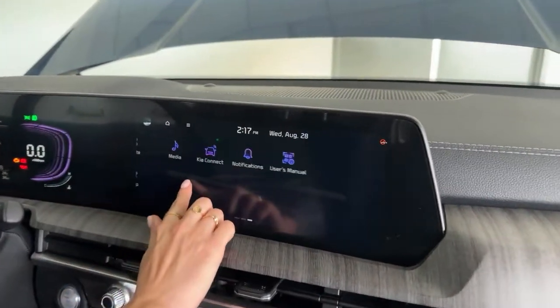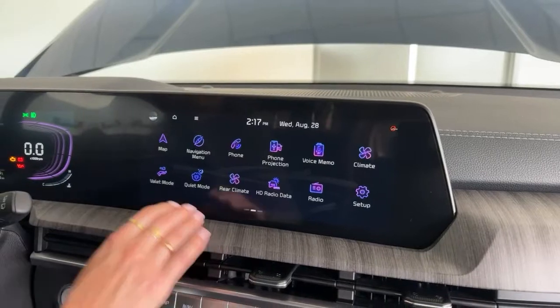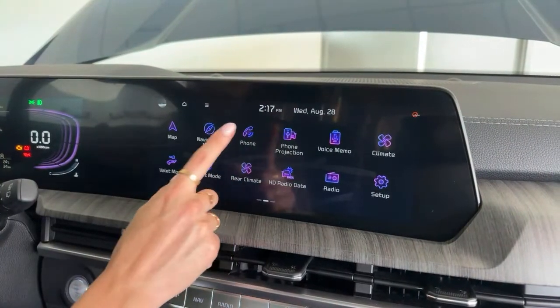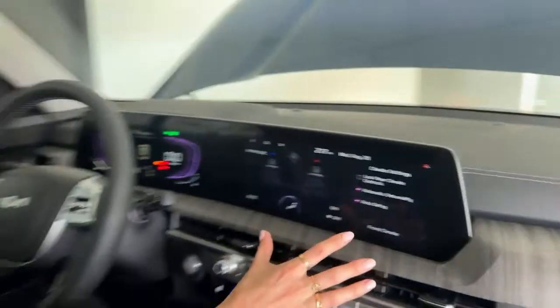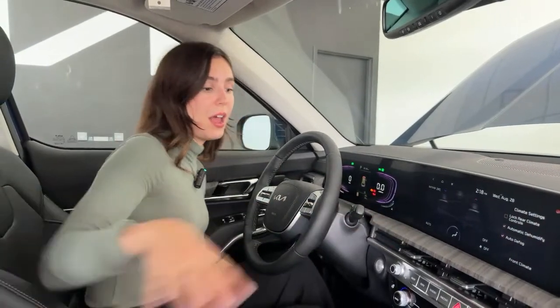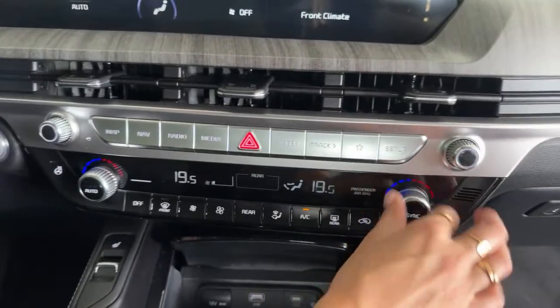So again, we're seeing Kia Connect integrated into the introductory level trim, which is Kia's telematics system. From here, some other parent-focused features, like quiet mode, which will dampen those rear speakers for you. Rear climate. So from here, you do have multi-zone, so three ways that you can control the climate in this vehicle, and you can also lock it and control it from this screen for the rear. Up here at the front, though, you can see that we have regular dual for myself and Gabby.